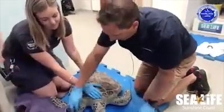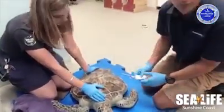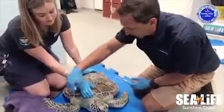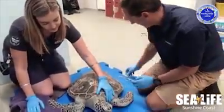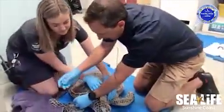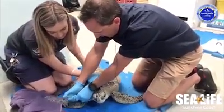Now, because we've got this big swelling on the flipper, Bear's been on a long course of antibiotics. We give these by injection. I'm just going to go into this flipper here. So it's going to be the same procedure again, just like a vaccination or a needle that you might get at the doctor's. We're just going to pop it under the skin and inject.